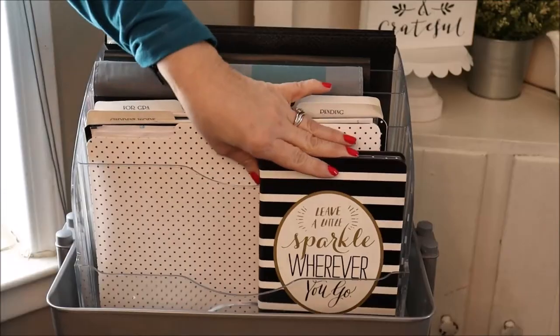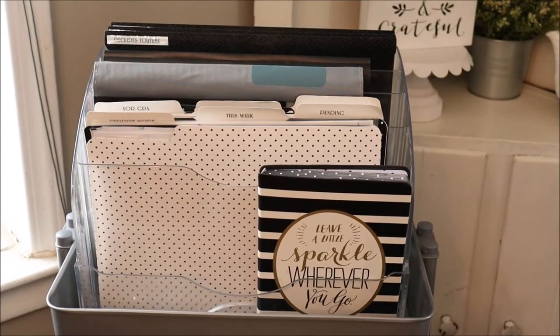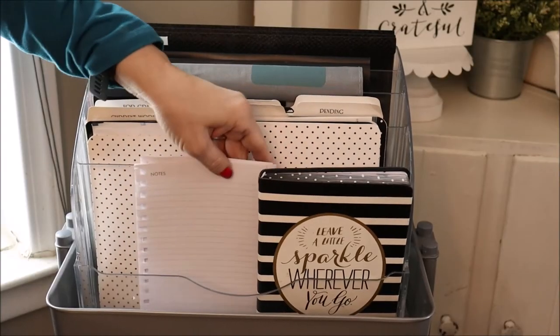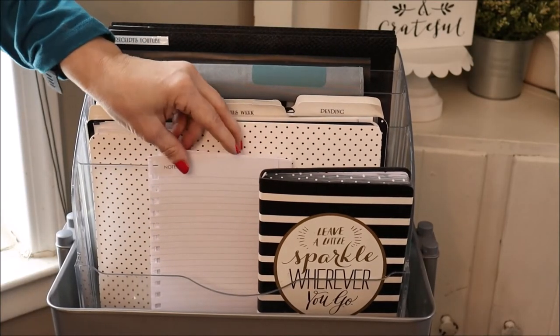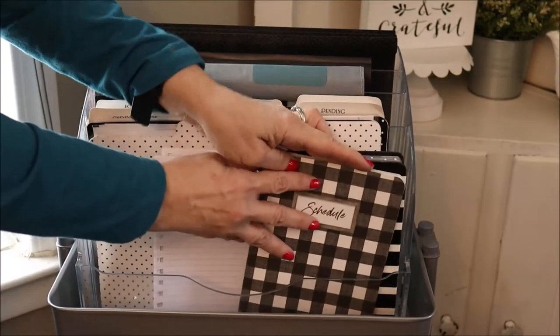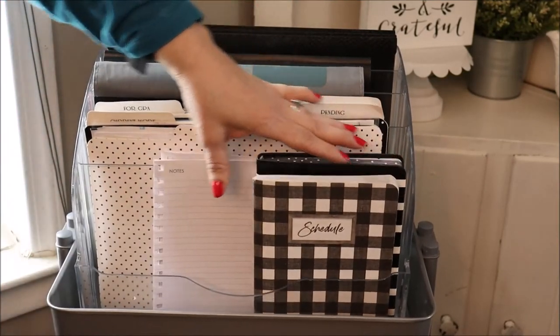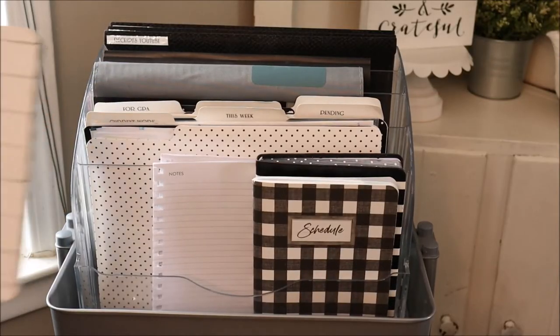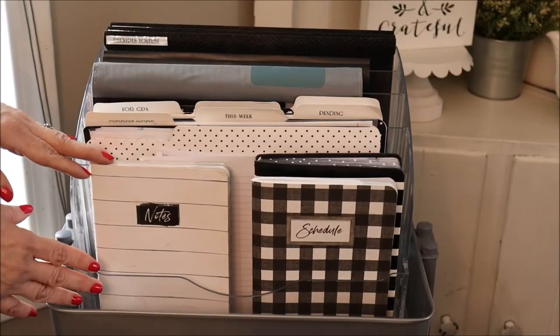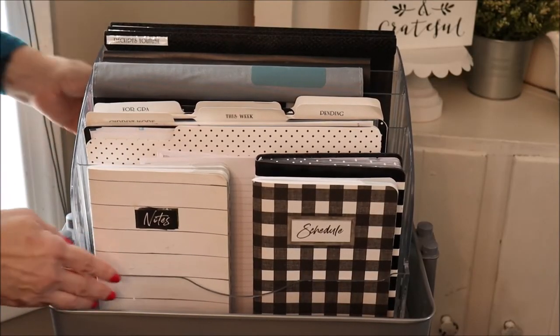Next, I have my project book. This is a book where we put all our household projects in it, and then for each page we can list what we need, where we are, and I really like having that. Now I have some note paper. This is my schedule book. And I can schedule things in there that are upcoming that I don't want to forget about, and my little notebook that I carry with me so I can take quick notes.